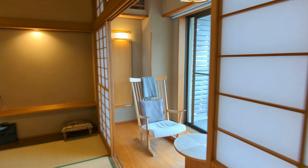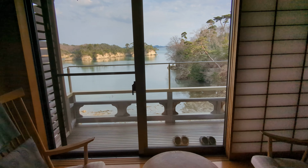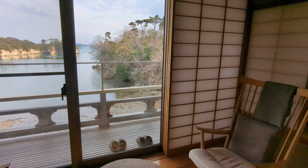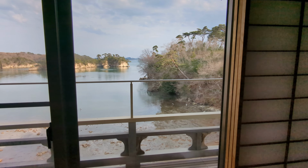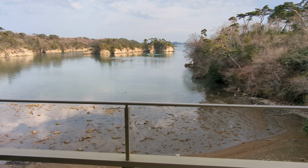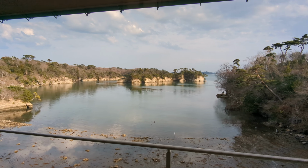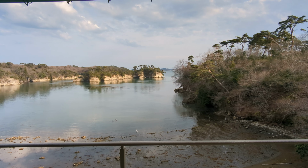So the calling card for Matsushima is the gorgeous ocean views with many pretty islands. And so there's a little sitting area to enjoy it. And then this is what it looks like. You can see some heron, or egrets, I should say, fishing out there. Anyways, this is the view from our room. It's in a little alcove, as you can see.